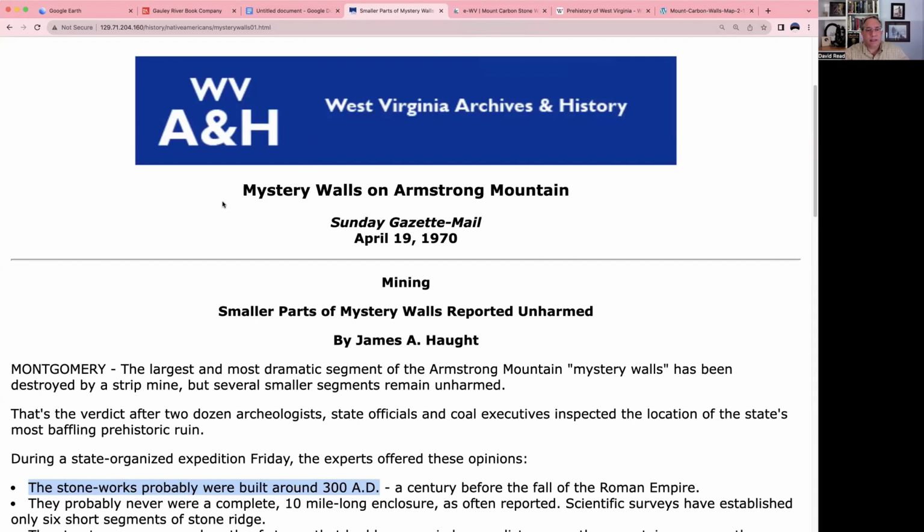Okay, just a couple more things to share. In 1970, there was an evaluation of the site done, and they talked about how some of the walls had been accidentally ruined by some of the mining in the area. Apparently the miners knew that there was a wall. They were supposed to avoid it. They didn't recognize some of the loose stones as being walls, and some of the activity caused parts of the walls to be destroyed. So there was a meeting about that, an evaluation of the site.